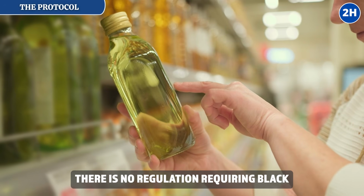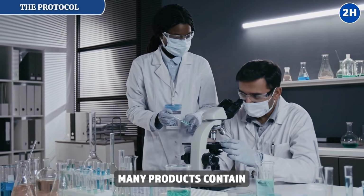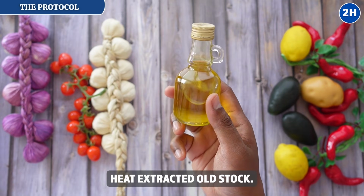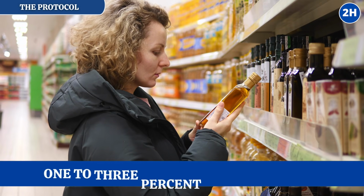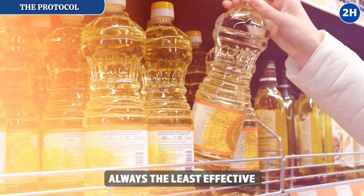There is no regulation requiring black seed oil to contain any specific thymoquinone. Lab tests have found many products contain almost none of the active compound. Heat extracted, old stock, no third-party testing. Look for cold-pressed only. Brands that publish thymoquinone percentage, 1 to 3% is the standard. The cheapest option is almost always the least effective.